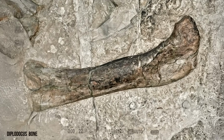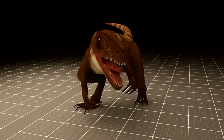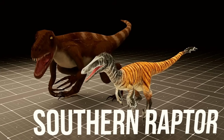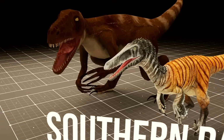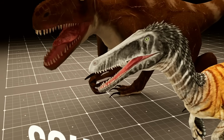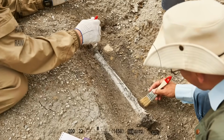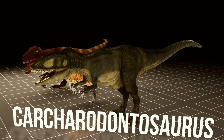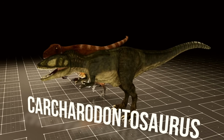Next, we have a shin bone from a Onenlagiine. That's my best shot at pronouncing it. It's a dino also known as the southern raptor. This is a type of dromaeosaur with a long snout. And the last 2 shin bones of different sizes came from a Carcharodontosaurus, whose name means shark-toothed lizard.